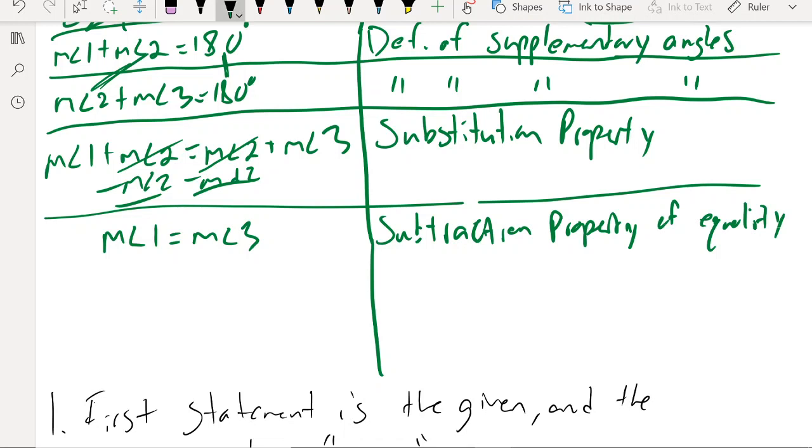So PO, P-O-E. All right, so subtraction PO, property of equality. We did something to both sides, we subtracted, so that's what it's called. If I had added to both sides, right, you guessed it, addition, property of equality.